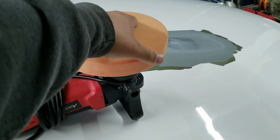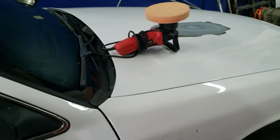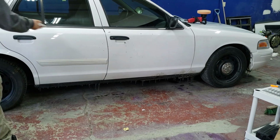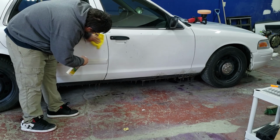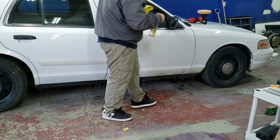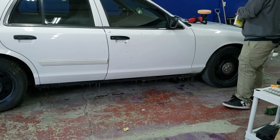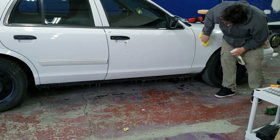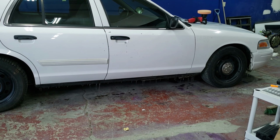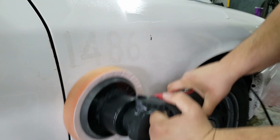So here we go. Gonna do a polishing or buffing compound, and then probably polishing compound, and just see how it turns out. If it starts to chew away paint or anything, I'm stopping and I'm not gonna do it. Let's get started. Let's see what happens.